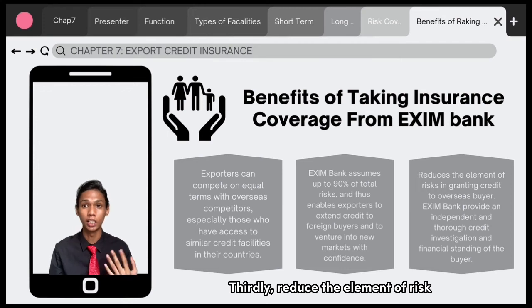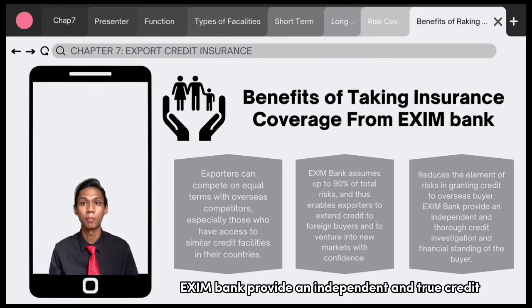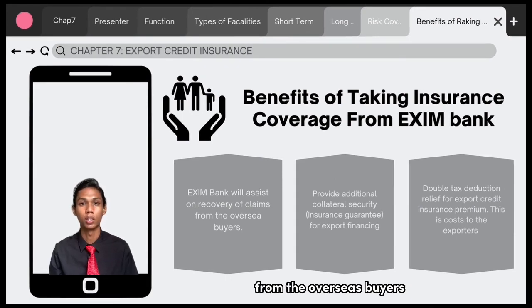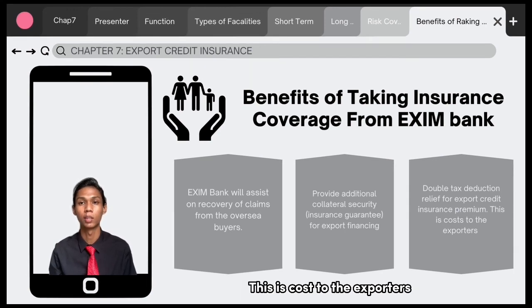Thirdly, it reduces the element of risk in granting credit to overseas buyers. Exim Bank provides an independent and true credit investigation and financial standing of the buyer. Then, Exim Bank will assist in recovery of claims from the overseas buyers. After that, it provides additional collateral security insurance guarantee for export financing. Lastly, double tax deduction relief for export credit insurance premium. This is a cost to the exporters.